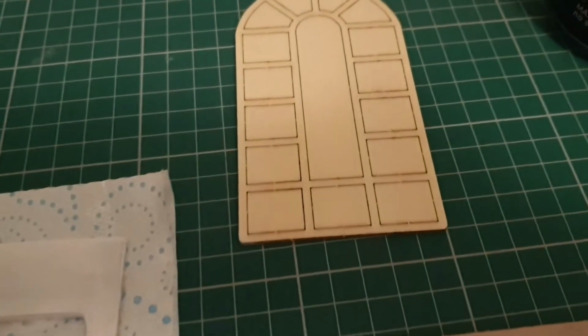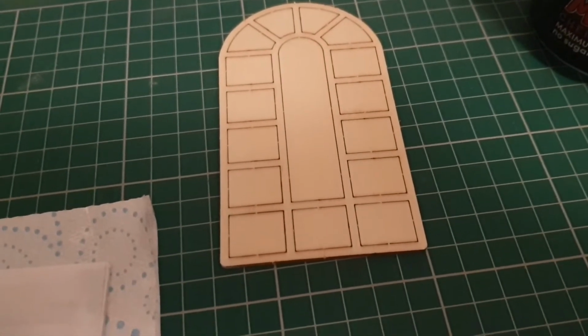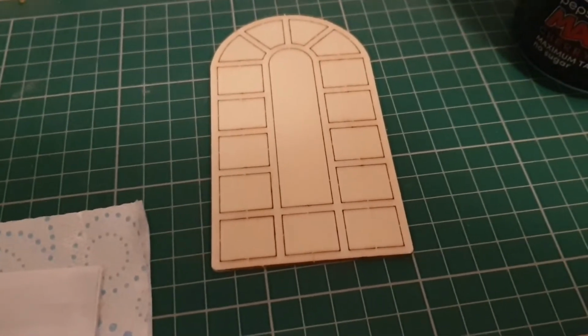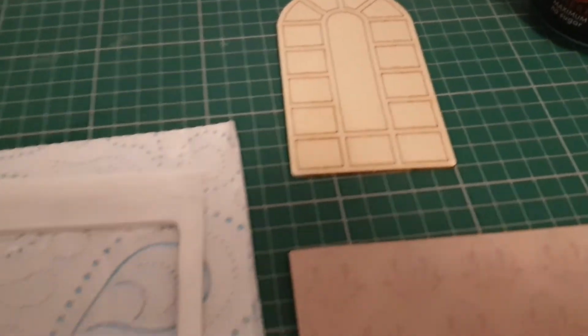This is what we're going to do next. We're going to be staining this green. And again, the beauty of these kits is you could do these any colour you wanted. I'm just building it stock. I'm using the colours that came with it.